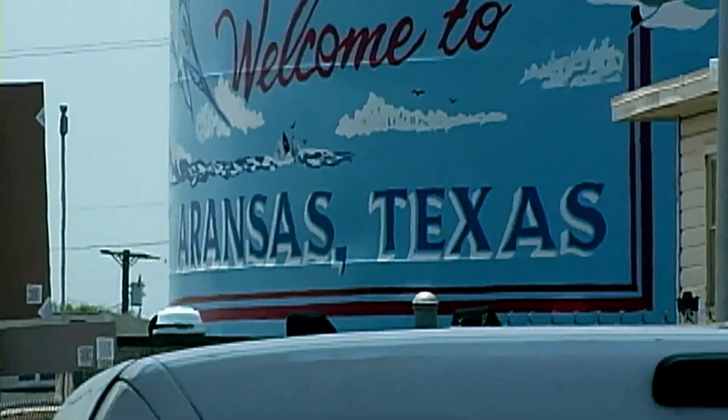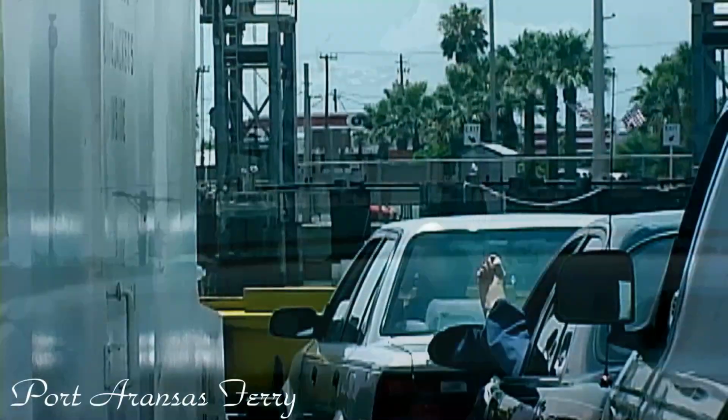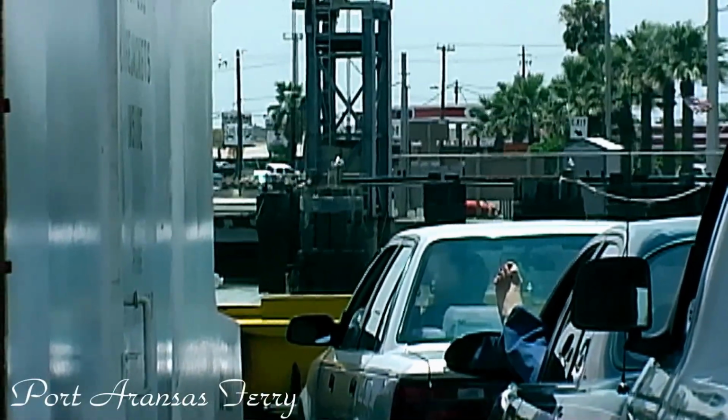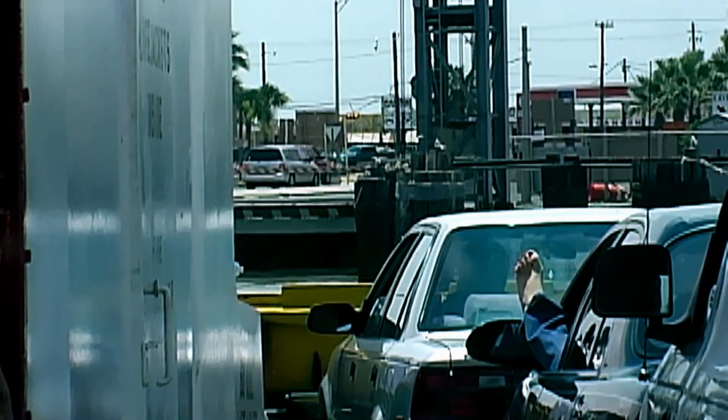Port Aransas on the coastal bend of Texas is set up well for these kinds of swells, with a long jetty that gives shelter from north wind conditions and deeper water than the upper coast of Texas.